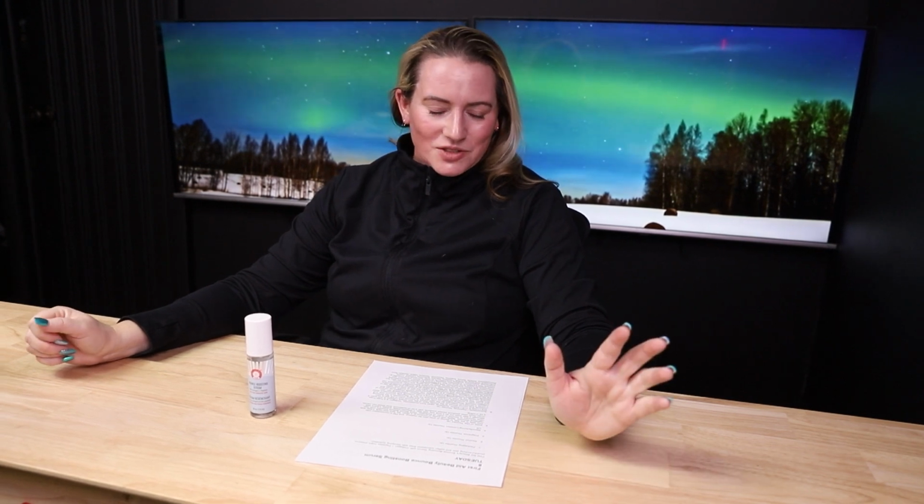In terms of denatured drying types of alcohol, it does not contain any of those. It's also fragrance-free, although it has a very light scent to it. It's almost like a very, very barely noticeable fruit scent, but that could just be me. Manufacturing location for this one is the U.S., so no issues with that.